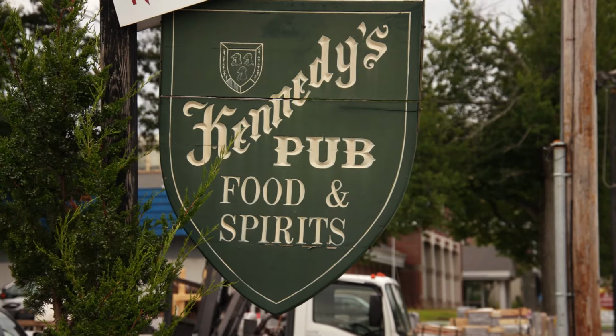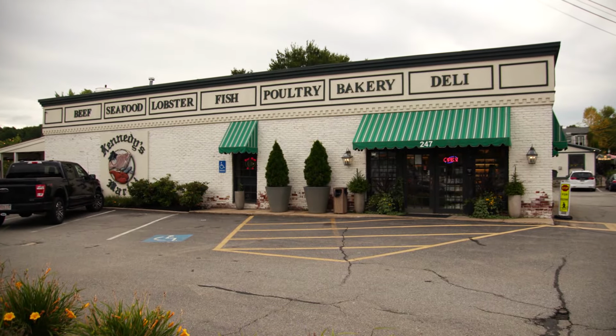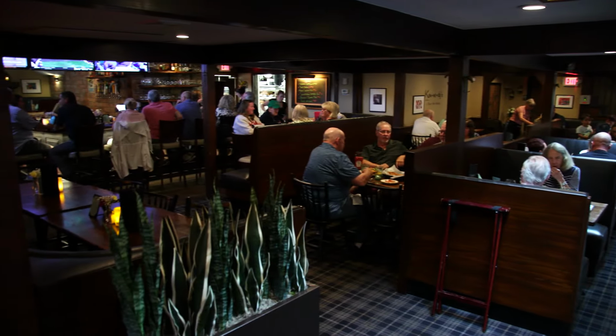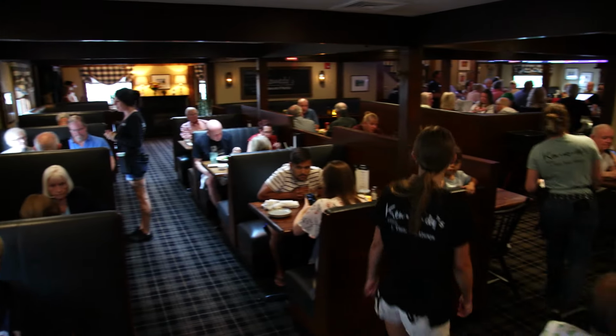Kennedy's restaurant is a dream of my grandfather's. So in 1981, he opened here in Marlborough, and 43 years later, my parents and my uncles have continued it. Danielle Doherty is third generation of the family that runs this restaurant. You don't see that too often in this industry. There is no place like here.